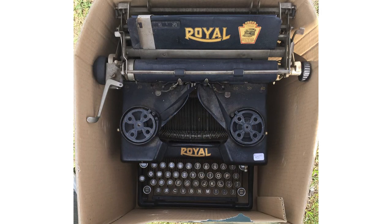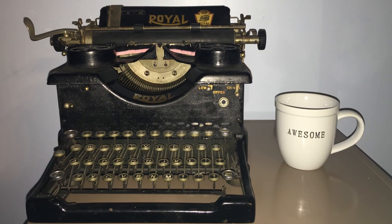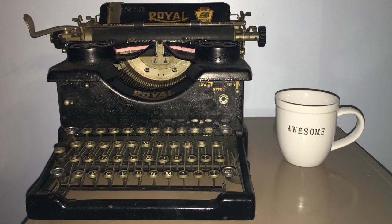We were walking through the flea market on July 14, 2019. I hadn't seen any typewriters all day, and in the last stall of the last row of this flea market, I see Louis over here. Now, he was originally $45, but I was able to talk the seller down to $25, and then I had to carry this hefty typewriter across a field and get it into my car.